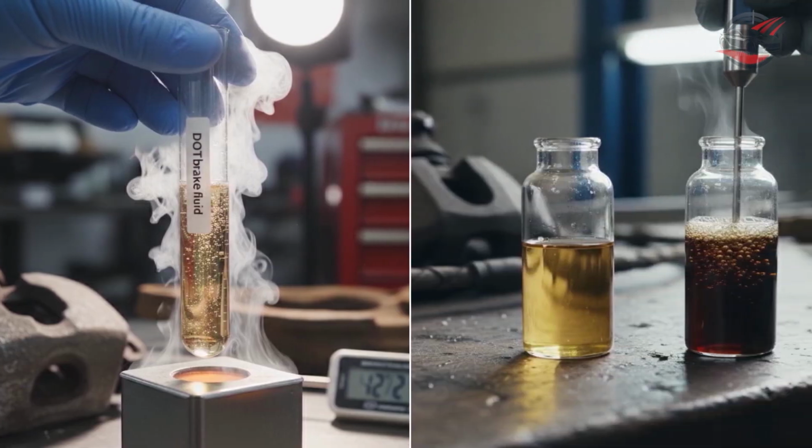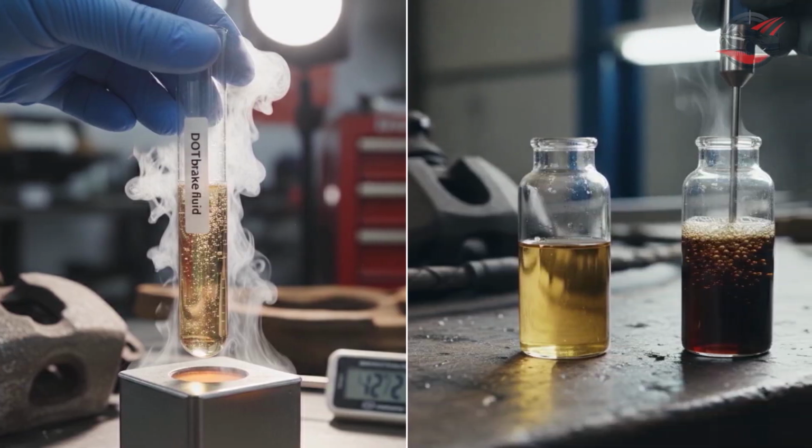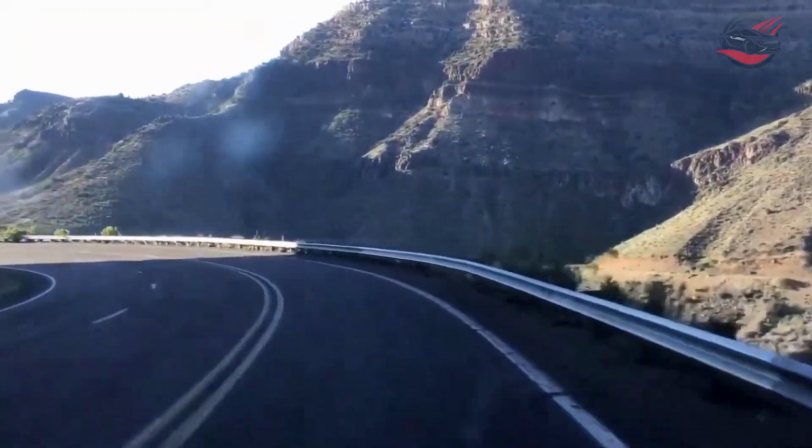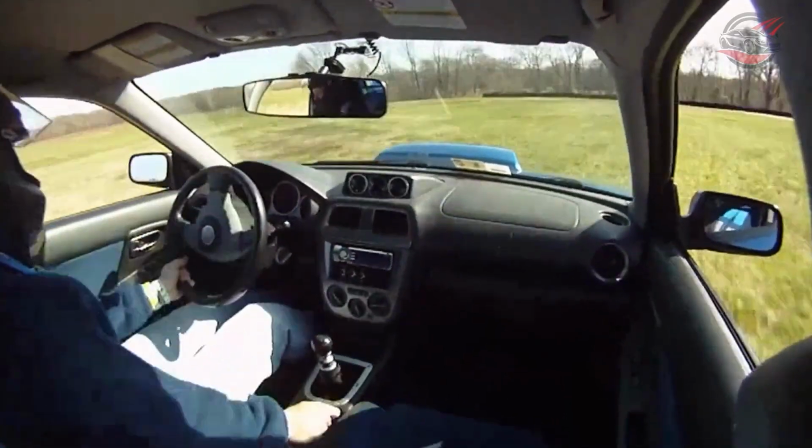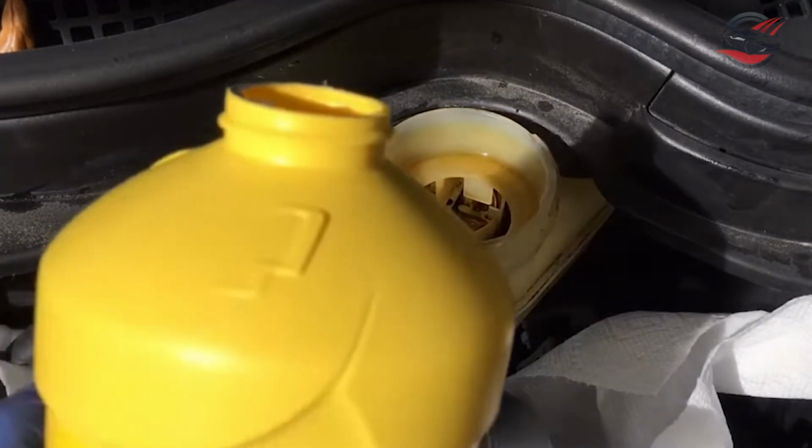A full flush costs $100 to $200 and takes less than an hour at any competent shop. Skip it and you're looking at corroded lines that can rupture under pressure or seized calipers that run $300 to $1,000 per corner of the car.